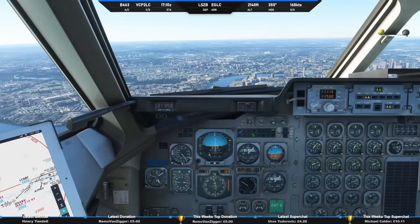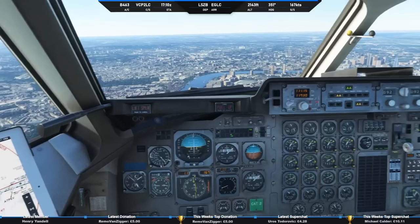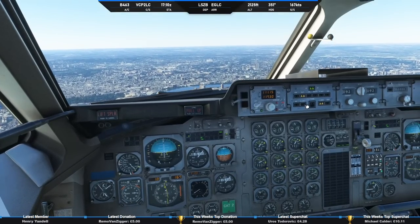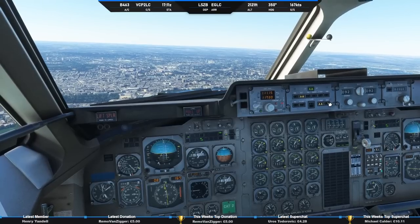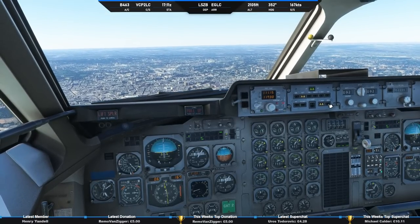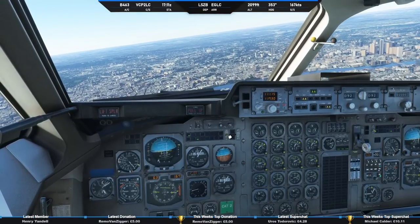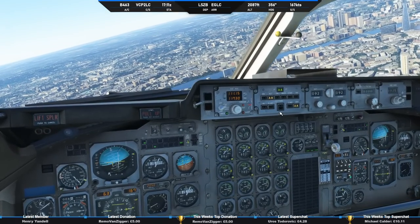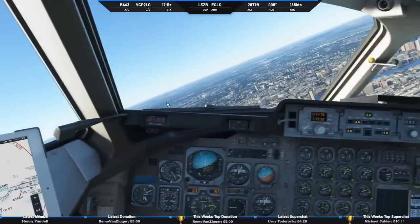So I have to make loads of changes in the thrust to keep the speed of 160 here. So I'm going to get ready for heading select. And then switch off nav mode as well. Oof. There we are, so heading select, off with RNAV, and we'll arm localizer. Localizer armed.